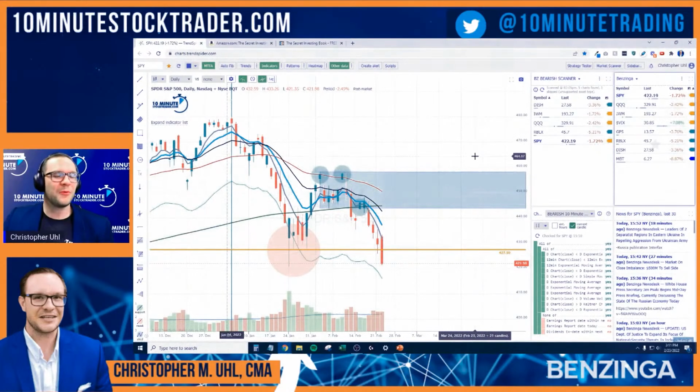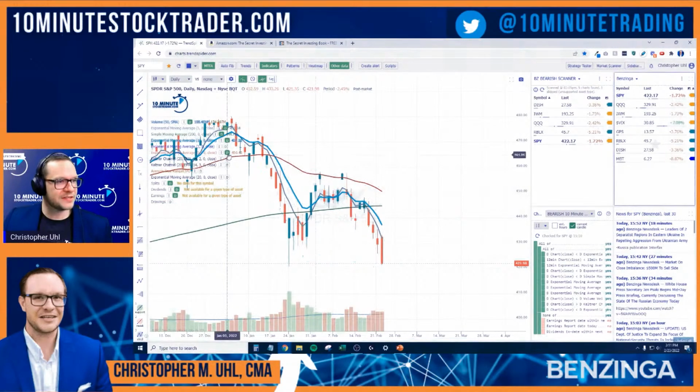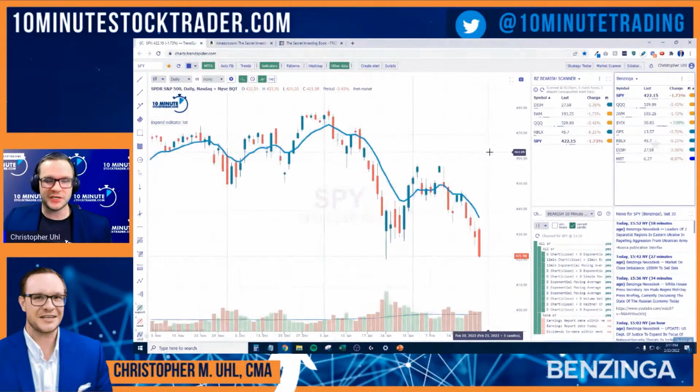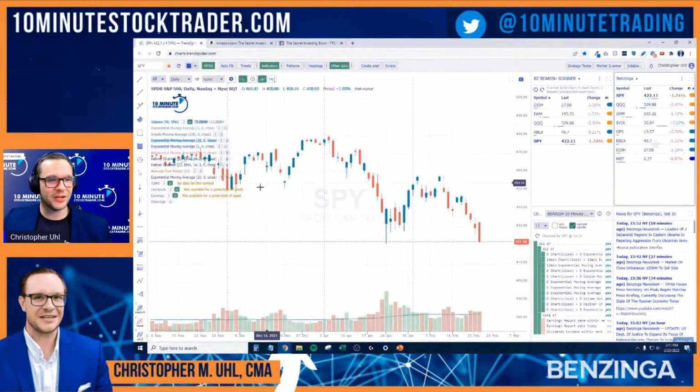I don't know. But what I want to do is I'm going to clear off my charts. I'm going to take every single thing off except for one trend line. This is the 10-day exponential moving average. Now, the 10-day really gives you an idea of, is price higher than the last 2 weeks or is price lower than the last 2 weeks? So it gives you an indication of if prices are going up or if prices are going down.